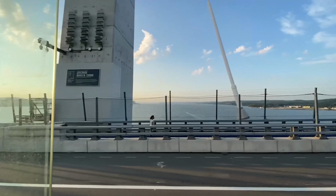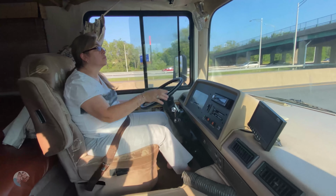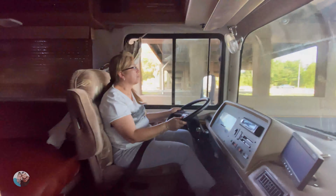Last week, we bought a bus. We showed you guys how we brought it back to Jersey and almost burning it down. Now, we are constructing it into the tiny home of our dreams.